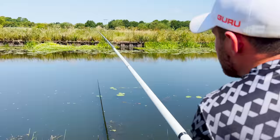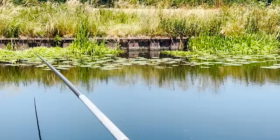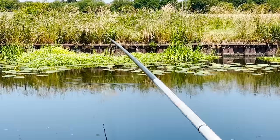So what's the target species today then? We're going to hopefully be catching skimmers, bream, odd little perch. But hopefully there's going to be a lot of bites. But honestly, mate, conditions today, it's like 30 degrees, flat calm. It's going to be tricky. Very clear as well, isn't it?